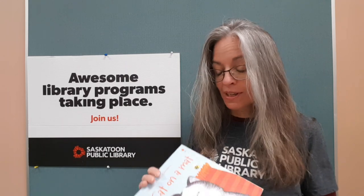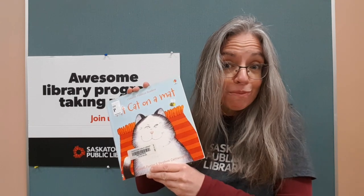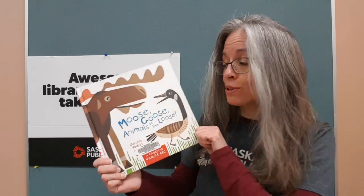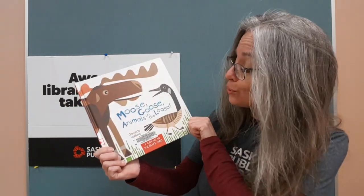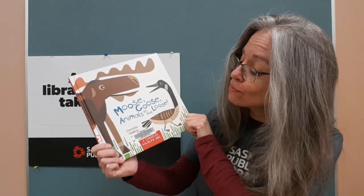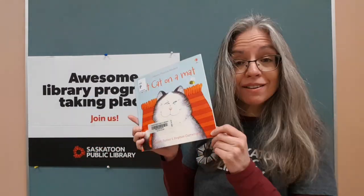I have a couple of other books that are rhyming books. This one is Fat Cat on a Mat. And we talked about some of those words when we were playing with the magnets. I like alphabet books too. This one is about Canadian animals, and it's called Moose, Goose, Animals on the Loose. And it's by Geraldo Valerio. Canadian animals. I love it. I forgot to say that Fat Cat on a Mat was written by Russell Punter and Stephen Cartwright.